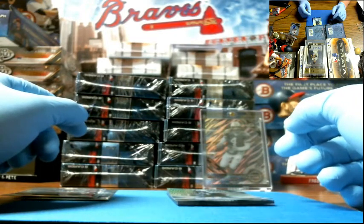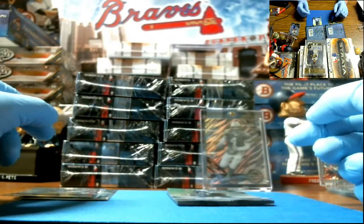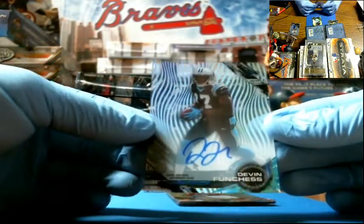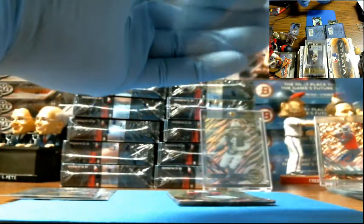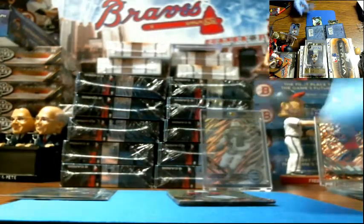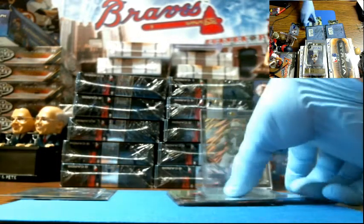This one was picked up late from the store. Goes to Jerry B. with the Carolina Panthers, Devin Funchess. Devin Funchess. Silly Philly, you missed the excitement.